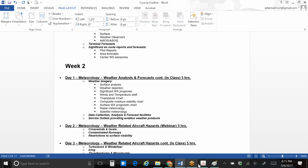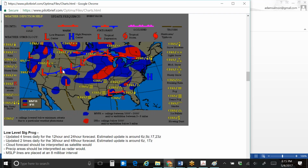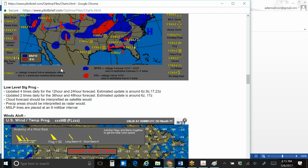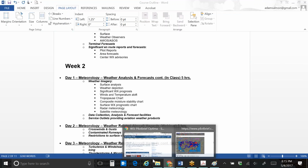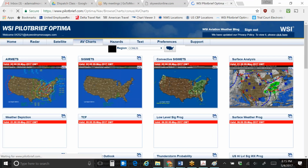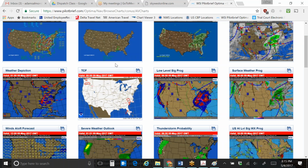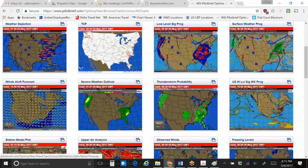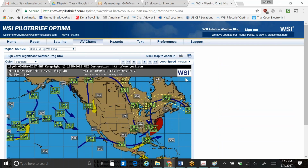Significant weather prognosis. I'm going to keep this up so we can go back and forth to it. Okay. So the significant weather prognosis chart.